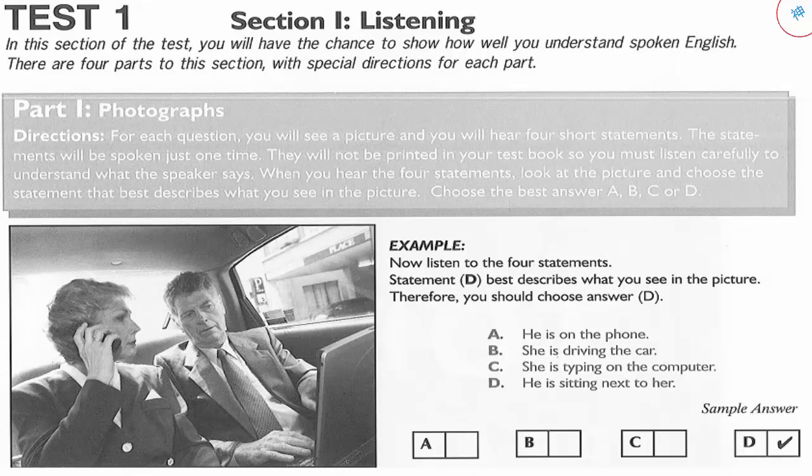When you hear the 4 statements, look at the picture and choose the statement that best describes what you see in the picture. Choose the best answer, A, B, C, or D. Now listen to the 4 statements.